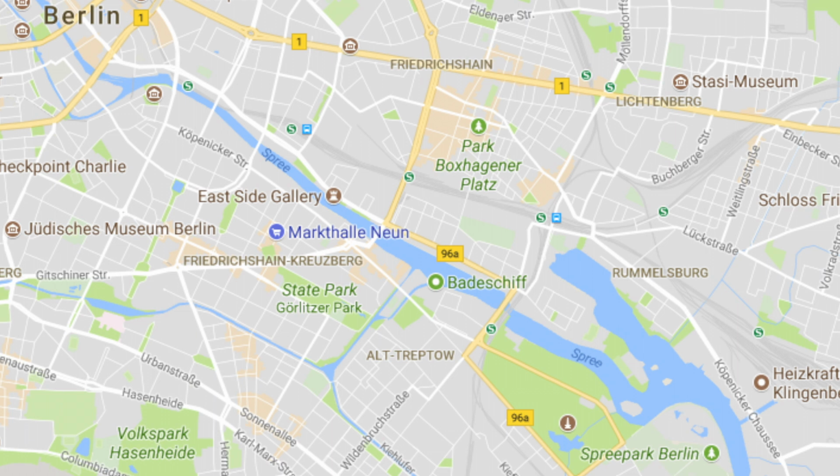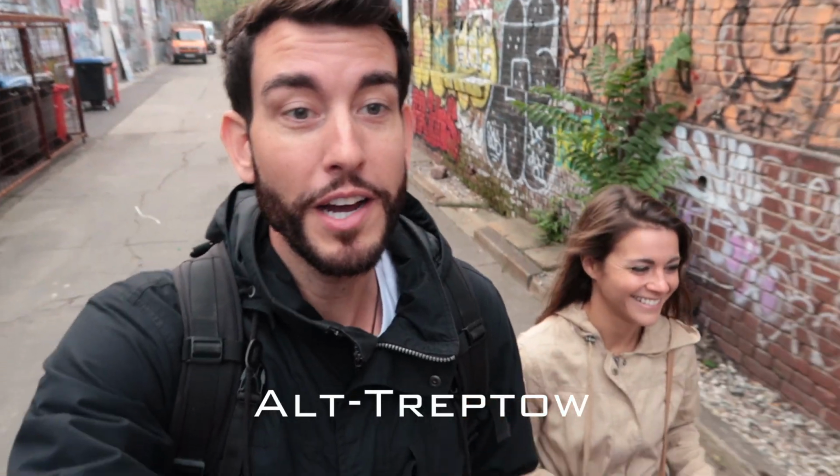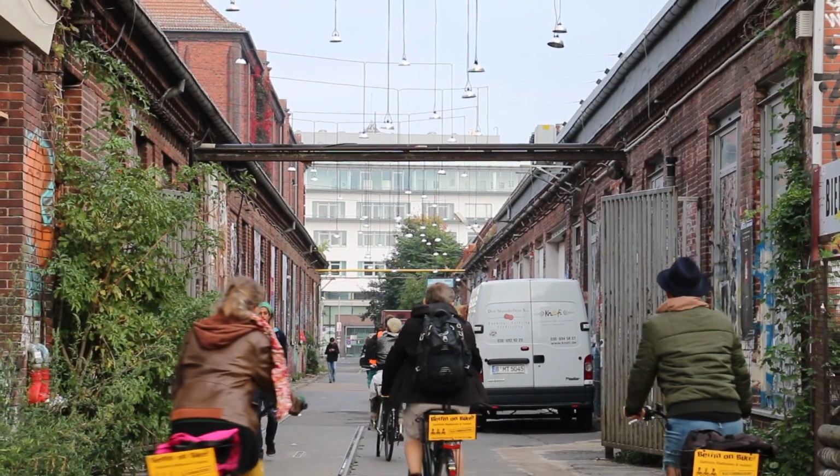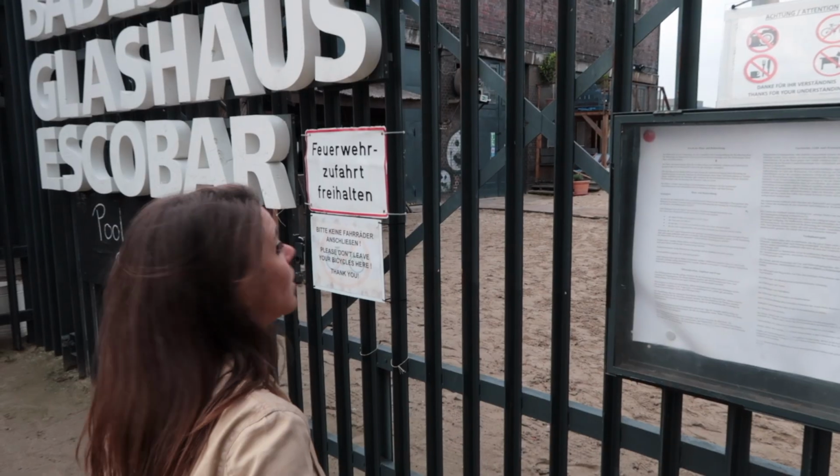Okay, so we're in the Untitled Neighborhood. Probably didn't get that one right either, but I'm gonna write it below. And we are now on the way to Battleship. Pretty dope. This area looks like it used to be a warehouse.